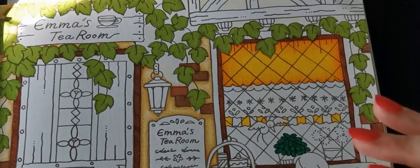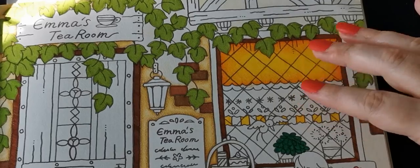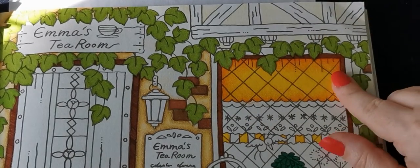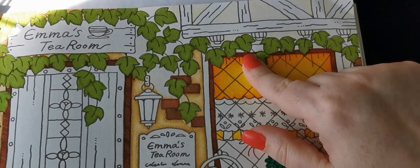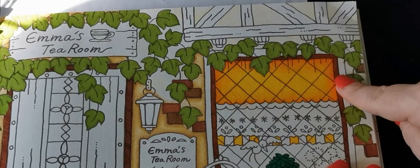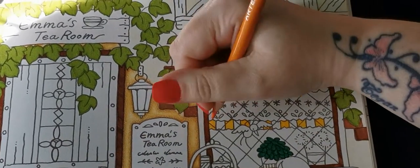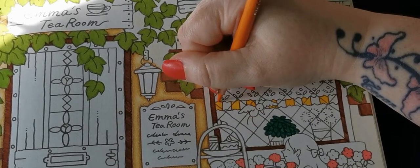Can you see how putting a little bit of pencil shading over a marker base can make such a huge difference? As you can see with these leaves, they don't have any shading. They are just straight Crayola marker. This yellow Crayola marker has the shading over the top with the orange Arteza pencils, and it just adds that depth and definition. It's really, really lovely. So let's do that down here on these little sections.